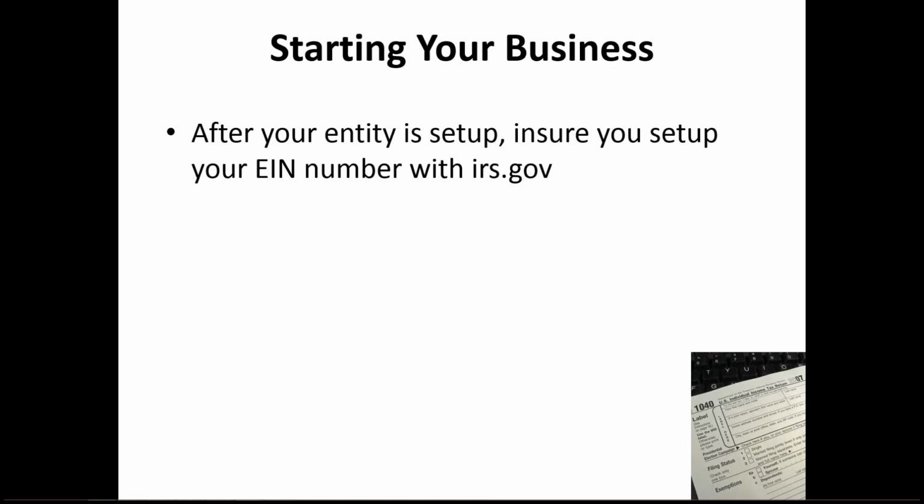After your entity is set up, the next step is to set up your EIN number. Now, you want to do this on the website irs.gov. Do not pay for your EIN number. Don't do it. It's free. There'll be plenty of websites out there that try to make it look like an official government website when it's not, and they try to charge you money. Don't fall for the trap. EIN numbers are free. If you search how to set up my EIN, find the domain irs.gov, go there, and get it set up for free once you have your actual entity set up.